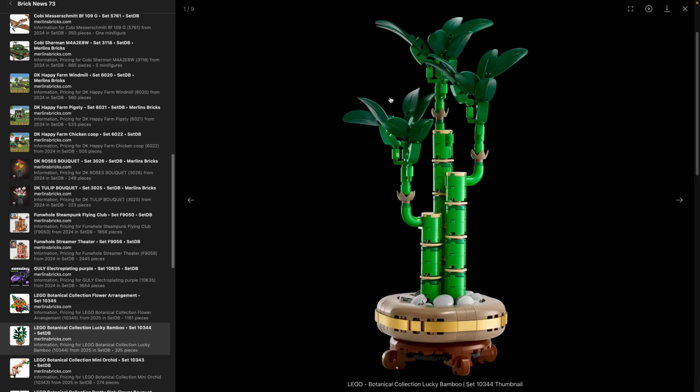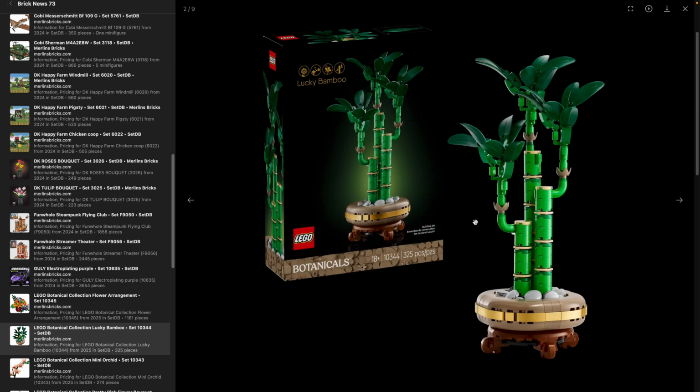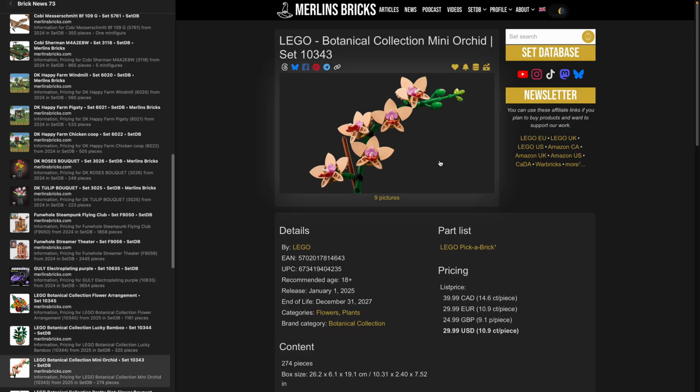325 pieces, and yeah, it's a bamboo. I don't know how it is in other regions of the world, but over here, at least in Germany, usually these kind of bamboo thingies you could buy in the past by IKEA very cheaply and then put them on a vase, and then they start. I mean, you basically just get the trunk, if you will, from IKEA for a very small price, and then you put this in a vase with water, and then over time it will look like this thing here. This is all I know about it. I'm not really into flowers. Anyhow, the Lucky Bamboo from the Botanical Series, 325 pieces.